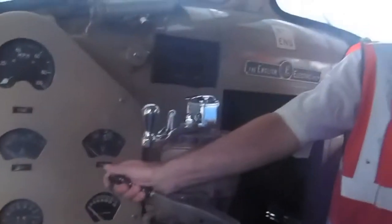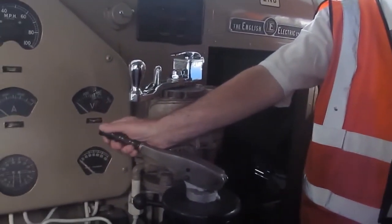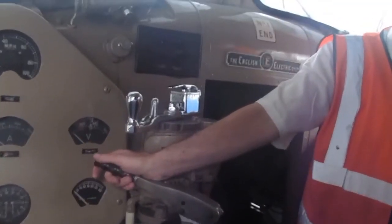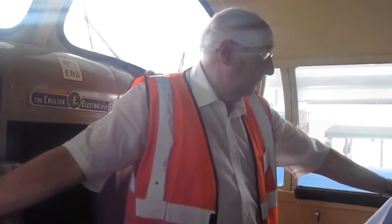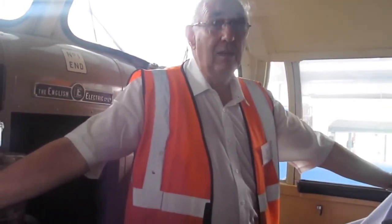Did you, when you drove 16, ever get the problem of wheel slip at 80 miles an hour? No, I never took it up to there, no. Oh, didn't you? Right. Well, apparently, when it was on test, the drivers were finding that when they got up to 80 miles an hour and started to accelerate, they had wheel slip, which sounds rather strange. Fantastic, to get 80 mile an hour wheel slip.